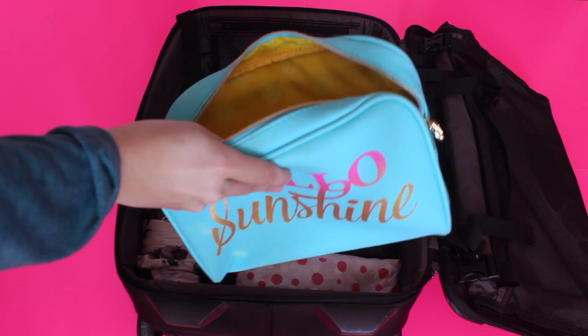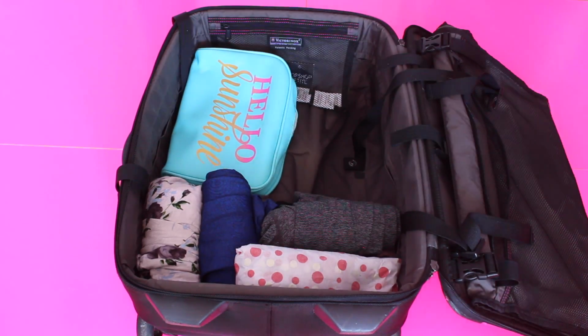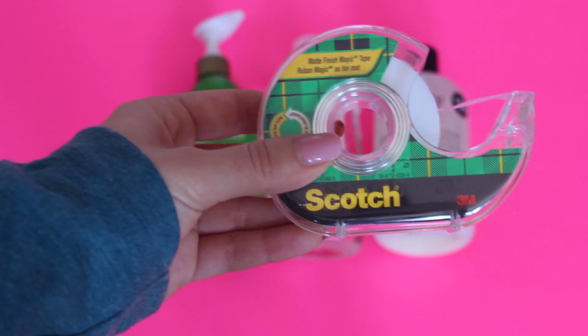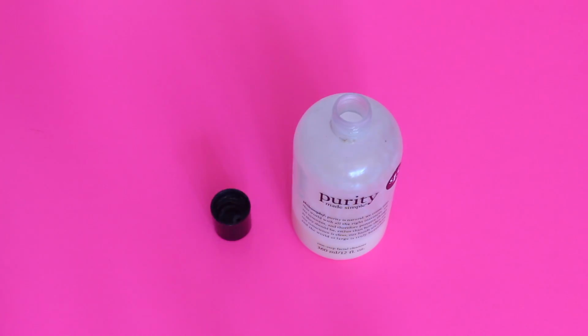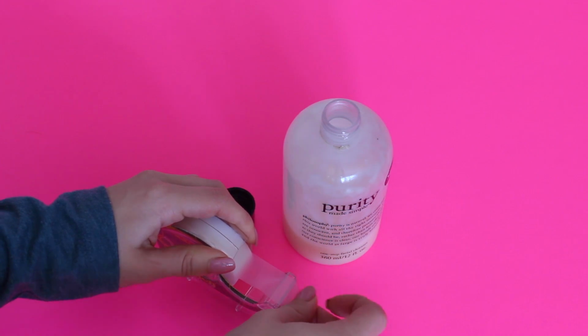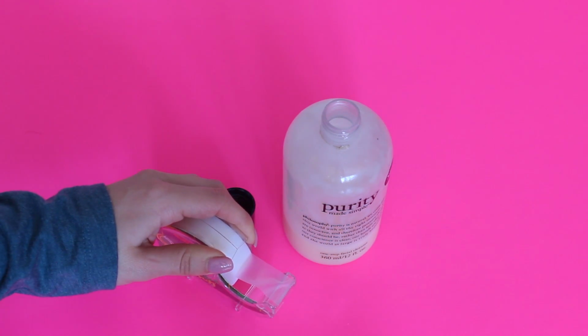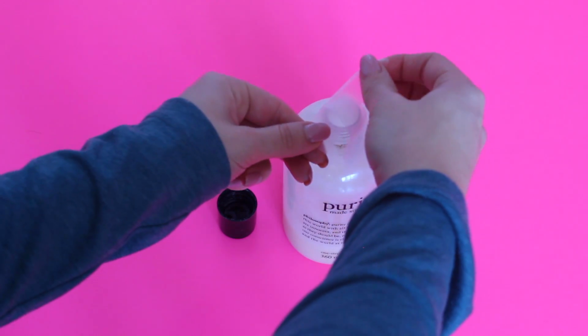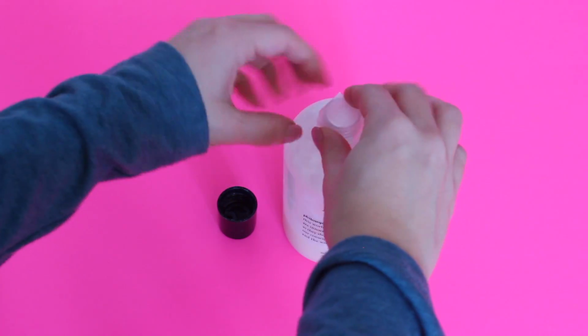This next hack is gonna be for when you're carrying your face wash or any bottles that have liquid in them. To avoid it from leaking completely, something I like to do is take tape and tape the top and put the lid back on. And as you guys can see, it will not leak. Even when I squeezed it and turned it upside down, it does not leak at all. So this is really gonna be useful for those times for leaking bottles and things like that.